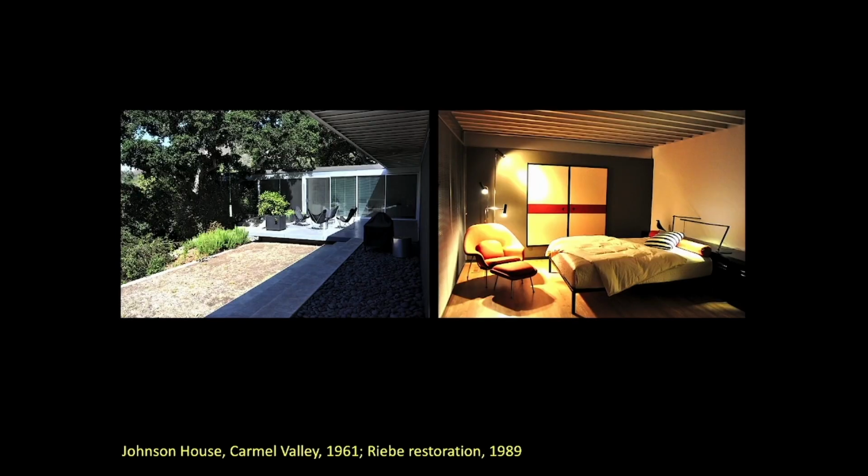And this is the room I stayed in, and it was just wonderful. I didn't want to go to sleep. And my room was in the new wing, which had been the garage and the workshop. So I was in behind those sliding doors you can see in the left-hand photograph.